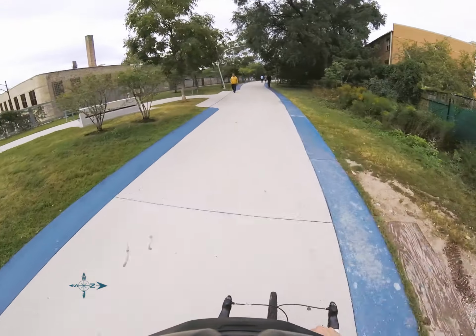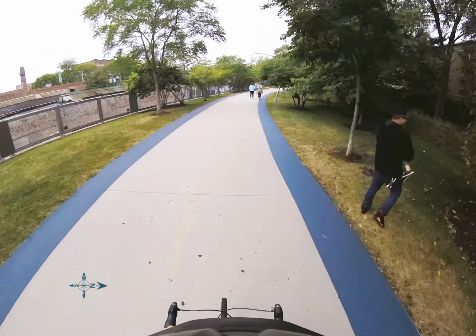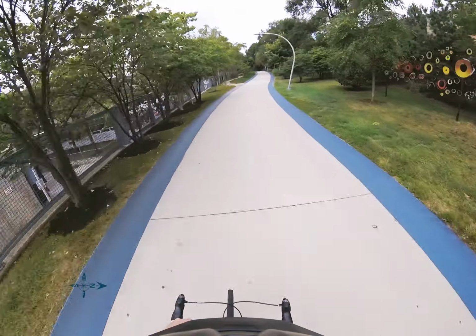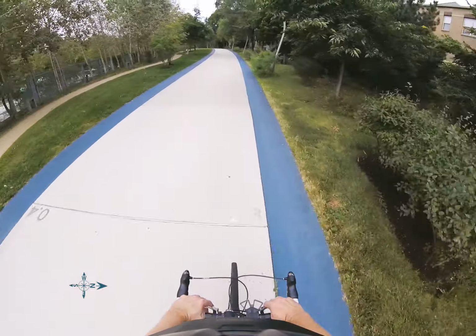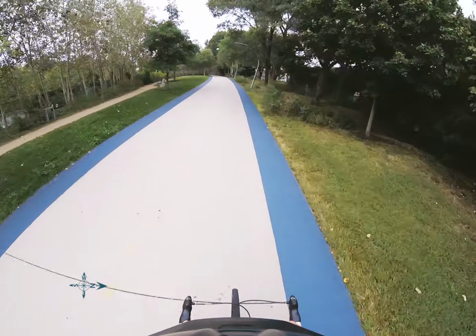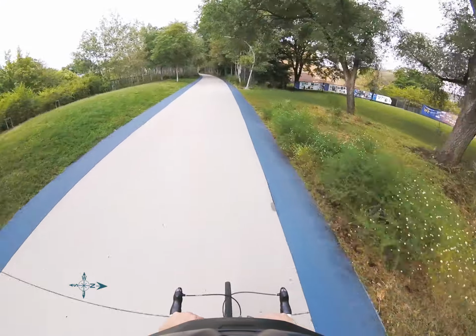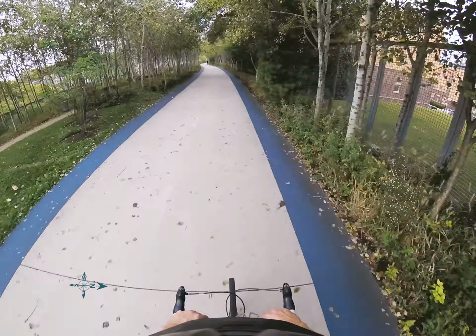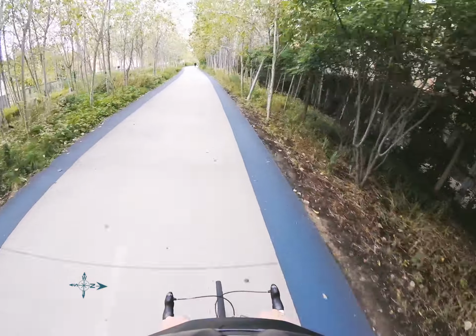Some people use the 606 for training, travel pretty fast. That's why it's important to keep to the right. On your left, when you're passing people on the left, it's a good idea to give them a heads up. Always be aware of animals and small children that can run across in your path. So try and keep everybody safe, won't you?